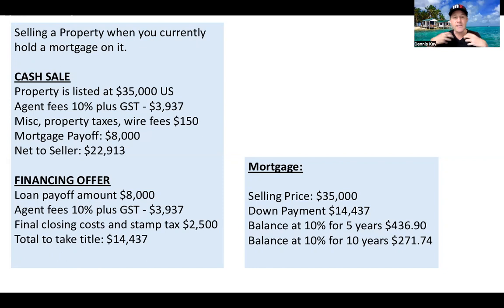In order for him to take title, to take ownership of the property, in order to offer financing, he's going to have to come up with just under $15,000 out of his own pocket.